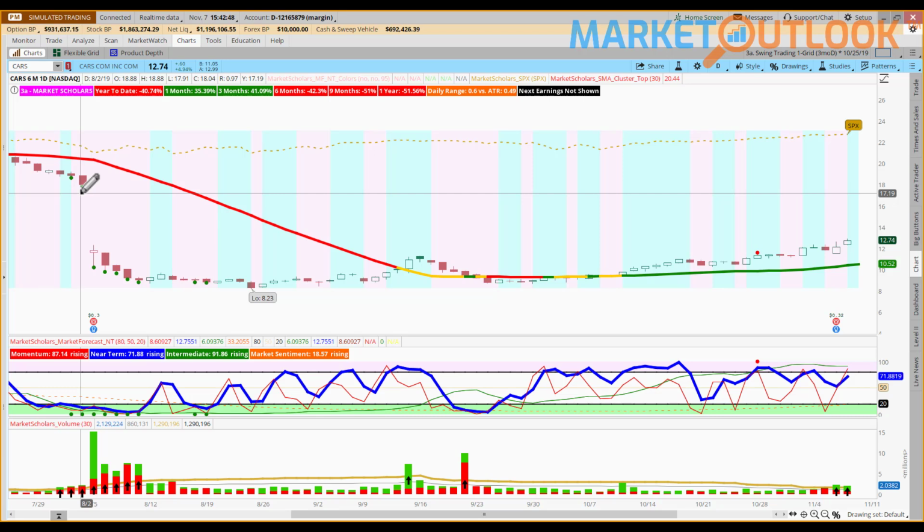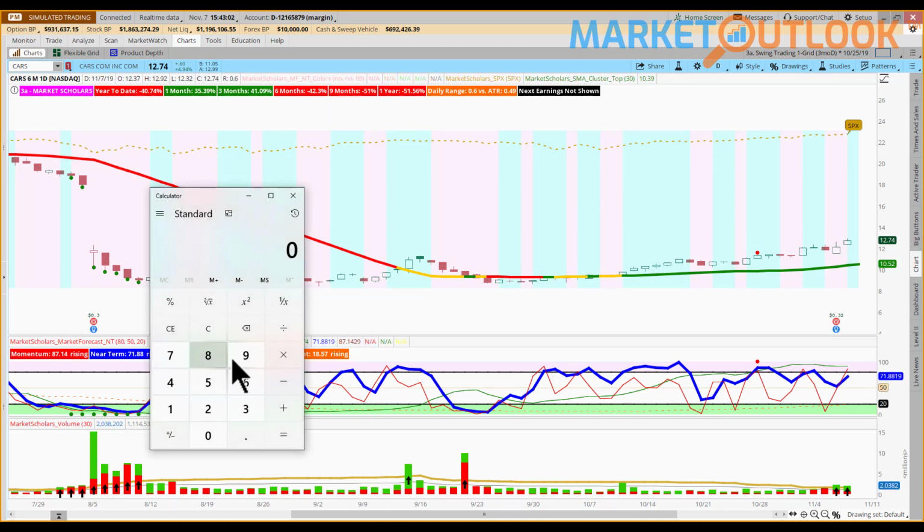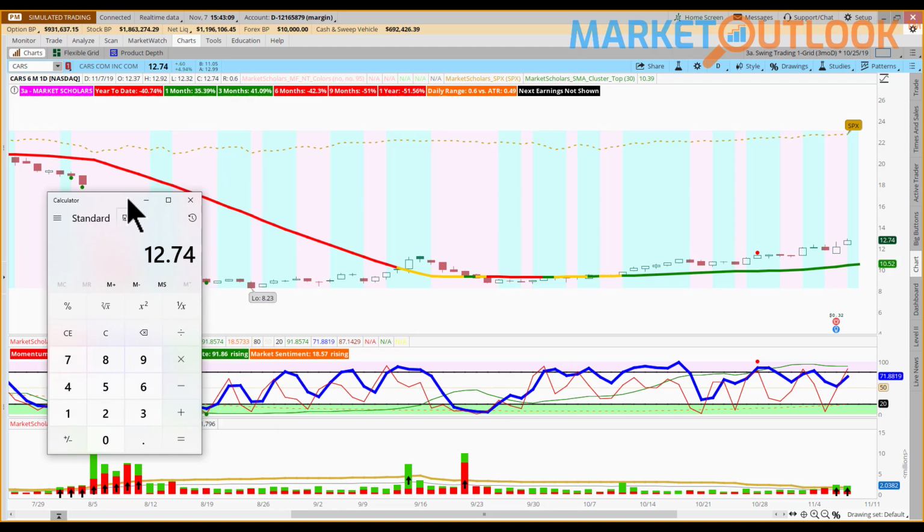Now, because this is a very speculative trade, I'm only going to do 100 shares on a $13 stock. So I'm not going to take a lot of risk on this, but I just wanted to highlight the concept more than anything from an educational perspective. And so what I'm going to do here is get my calculator out. I'm going to take today's closing price of $12.74, and subtract from it where I want to place my stop loss. In this case, I can see that the lowest price of this chart was 8.23. So I want to give myself a little bit of wiggle room below there. In other words, I'm making the bet that this thing will not breach a new low.